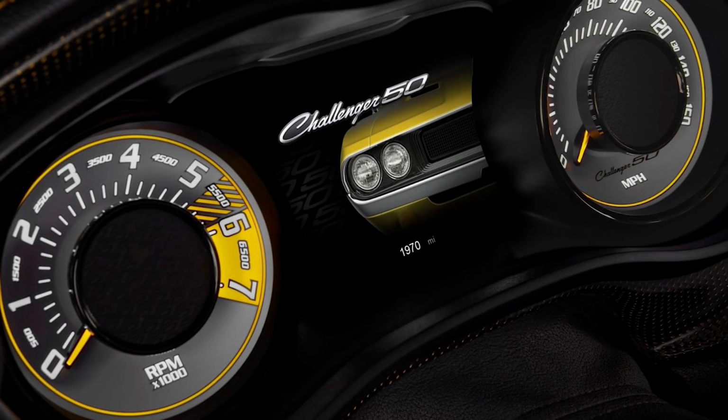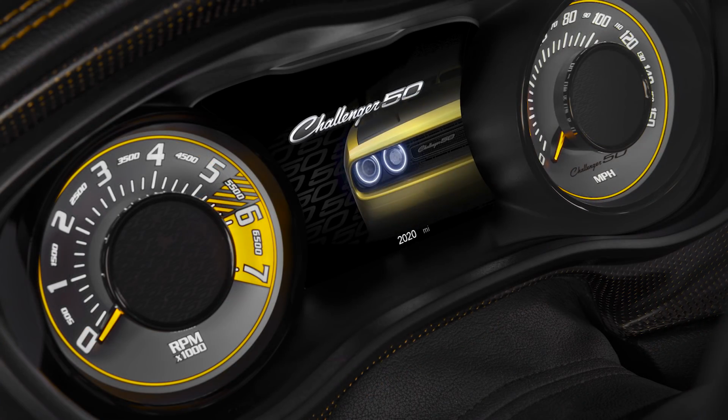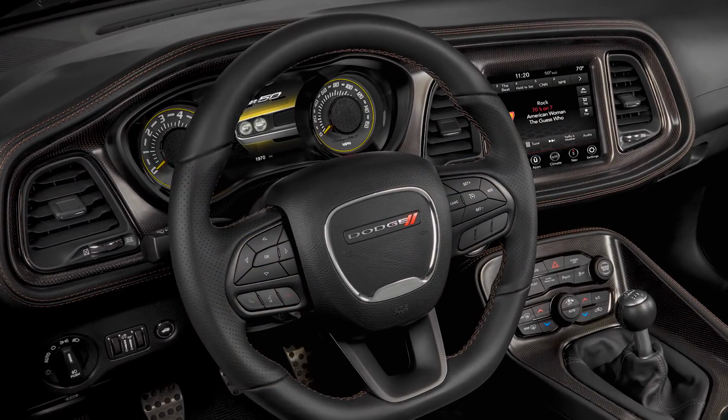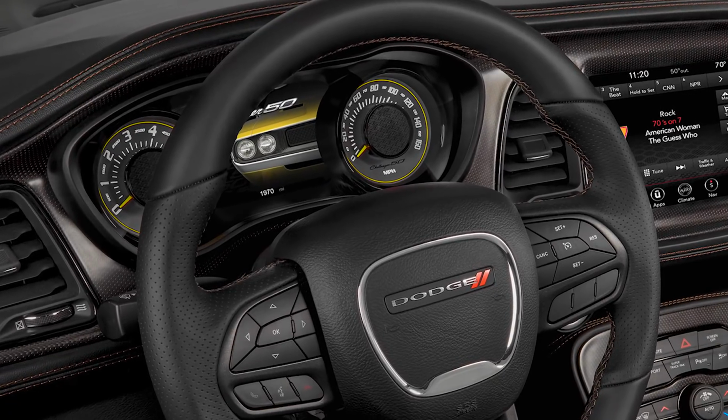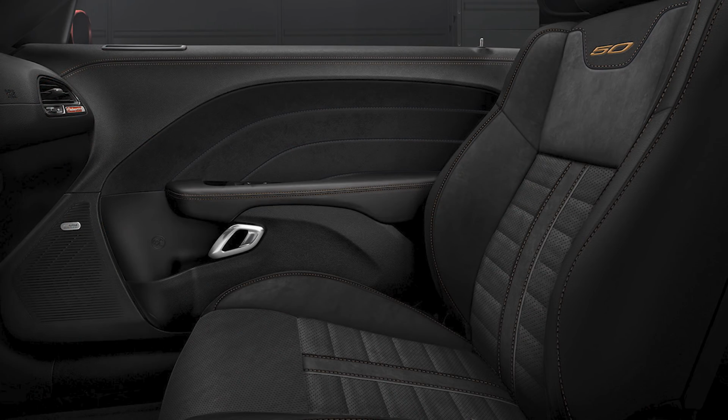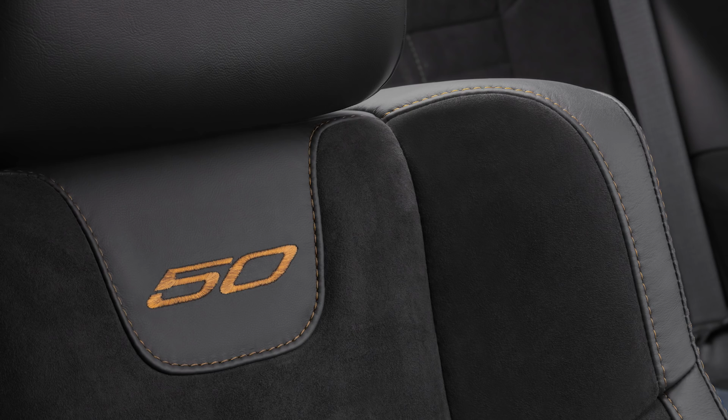There's a new startup animation on the Electronic Vehicle Information Cluster, also called EVIC, that shows you a 1970 Challenger as well as a 2020 Challenger, and the gauges are very unique looking as they are white-faced with yellow accents. The black seats are finished in Nappa leather and Alcantara suede, and they are heated and ventilated.